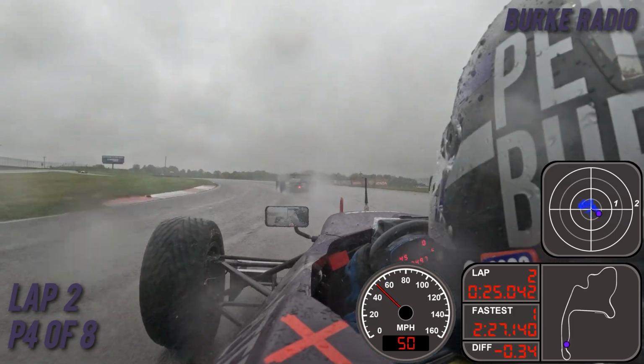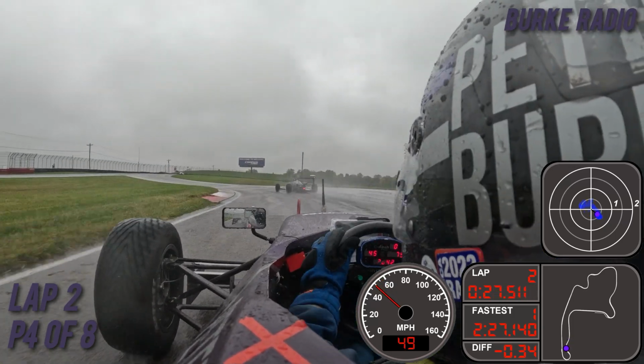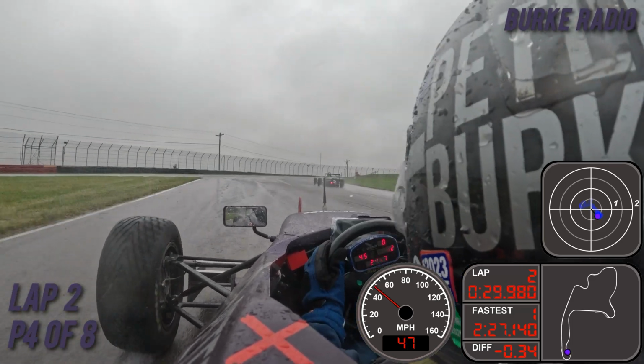We have a huge gap behind you. Nobody is coming by. Just now, somebody's coming by me. Just now, with a green car is coming behind me.